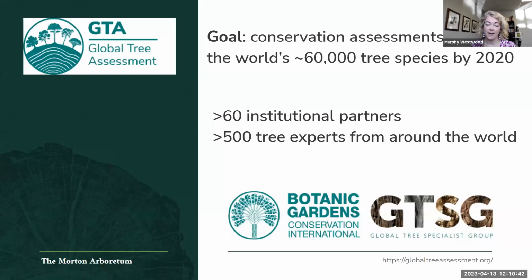And this was really spearheaded by an organization called Botanic Gardens Conservation International, which is a conservation NGO based in the UK, in London, but with offices around the world. And they partnered with the International Union for Conservation of Nature Global Tree Specialist Group to motivate and inspire public gardens, but also universities and other plant experts, botanists, to work together globally for this goal of creating conservation assessments or threat assessments for all of the world's roughly 60,000 tree species by the year 2020.